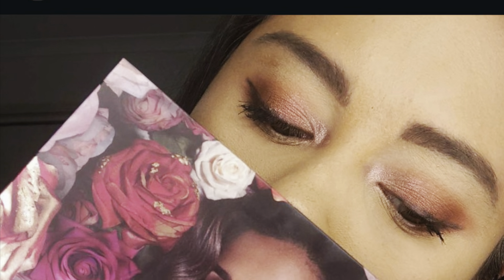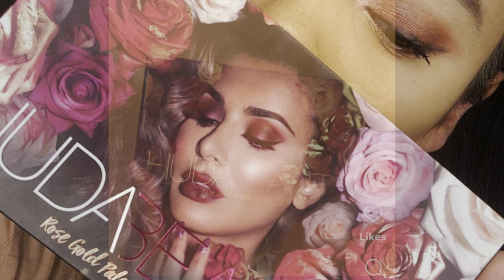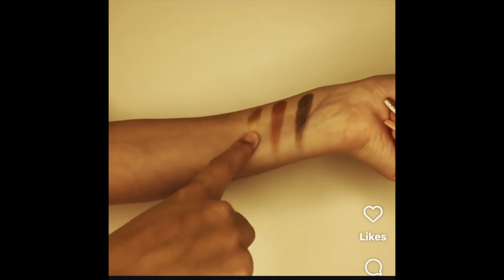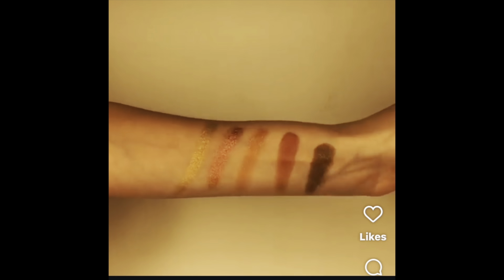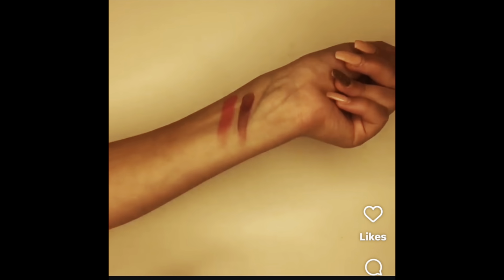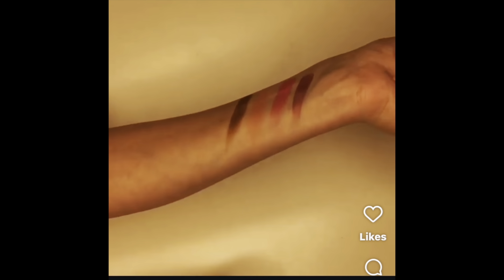The next eyeshadow palette I'm going to show you is honestly my favourite. It's my favourite eyeshadow palette. This is the Huda Beauty Rose Gold Remastered palette, which caused a huge amount of hype back when it came out. It's a great palette, seriously beautiful, and it's a remastered version of Huda Kattan's Rose Gold palette that she released back in, I'm going to say 2014 or something. As you can see, it's been loved.